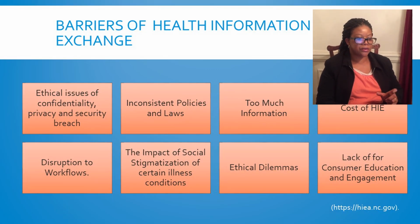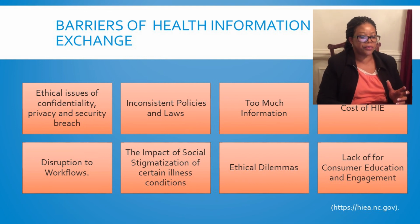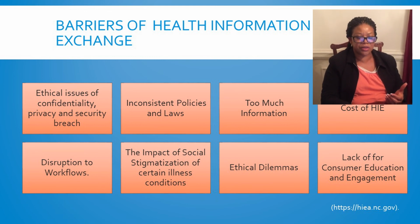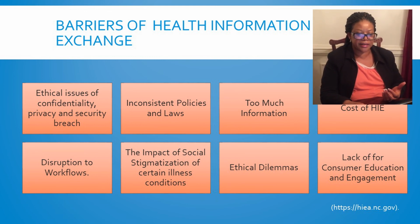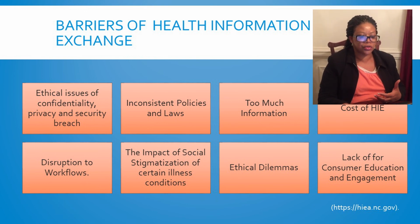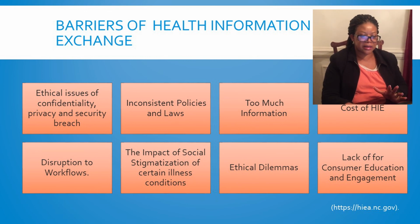Barriers of health information exchange: ethical issues, confidentiality issues, privacy, and security breach are a barrier for the enhancement of health information exchange. Inconsistency in policies and laws. Too much information. Some providers feel they have too much information and they may miss something and get sued. The cost of health information exchange is high even for small providers. They need to train their staff members, and the disruption of workflow is all seen as cost for them. The impact of social stigmatization of certain illness. People that get stigmatized do not want their information out there. So that's like a barrier.